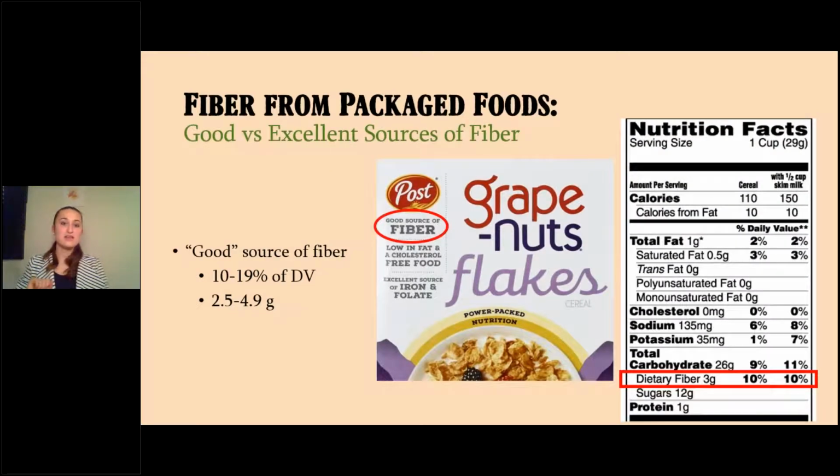All right, moving on. Sometimes when I look at packaging, there's a lot of eye-catching stuff on it, but sometimes I notice things where, for example, a cereal will say it's a good source of fiber. And I think to myself, well, what does that mean? What is a good source of fiber? We've got the numbers here. It's about 10 to 19% of the daily value, which is how much is recommended that you get in a day. The recommended amount is about 2.5 to almost 5 grams per serving in order for it to be a good source of fiber.